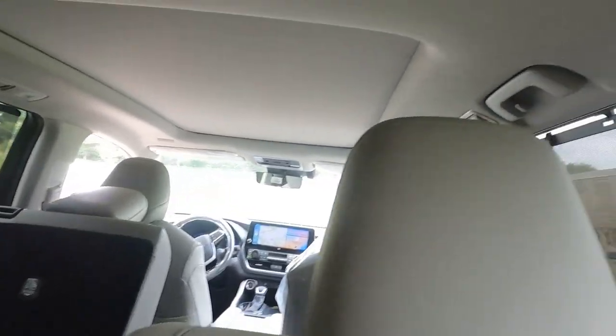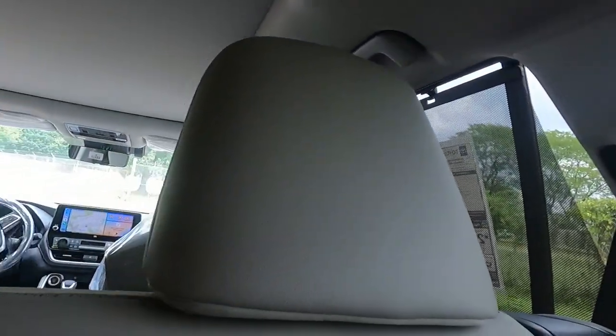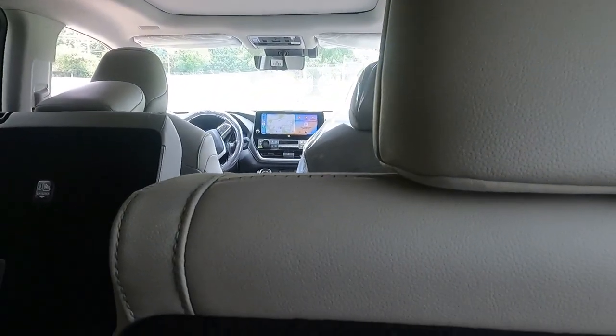You have a USB-C port on both sides, so you do have pretty good amenities. Some air vents up top with LED illumination. But let's go ahead and hit the second row, which is probably a little bit more comfortable.